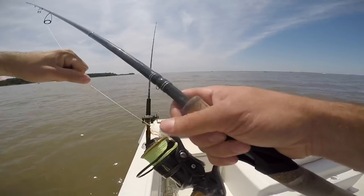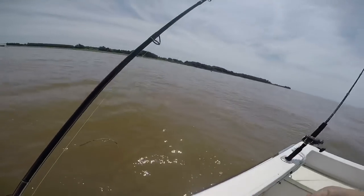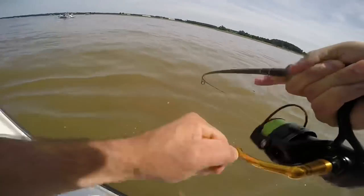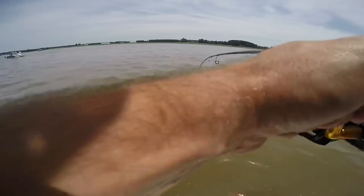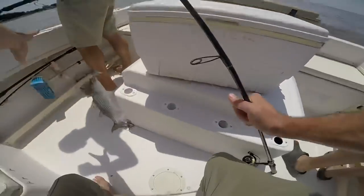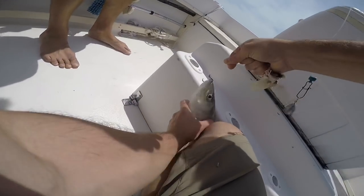Now pull my rod behind you. Yep. I was like, oh, Lord. All right, we're fishing. There he is. Feisty. I think he's short, a little bit. Maybe not. Put this rod in the water. Got him.